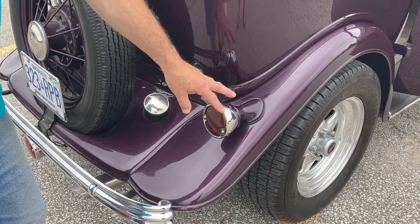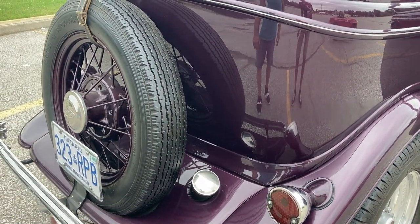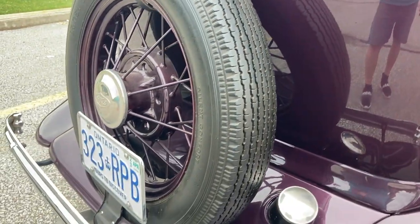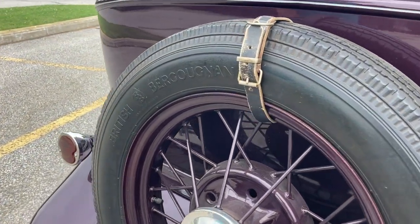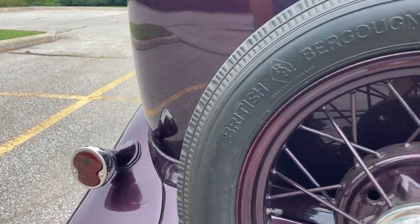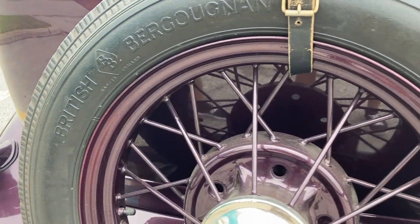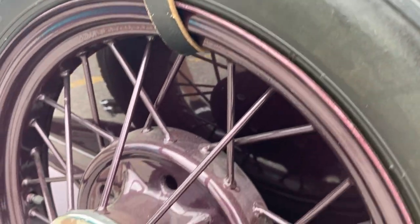It is all 1932. I love the look of the tail lights, though. Just the way it protrudes out as well. Yeah. And the original gas cap would have gone in the same location. Same location. That's the same original cap. Wow. This is an original tire. I was going to ask you this. Oh, yeah, it actually says that. This is one of the original tires. I had it painted when I had the car painted. So the original would have been wire wheels like this, bolt-on wire wheels. Yep, that's what they are.